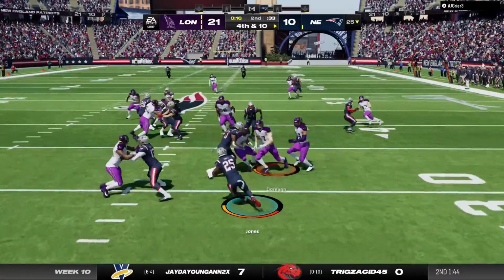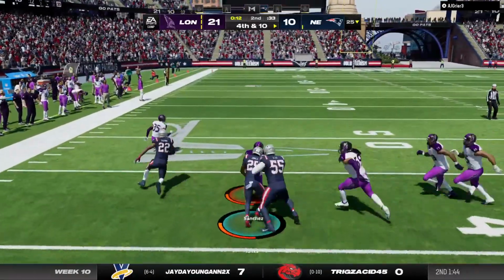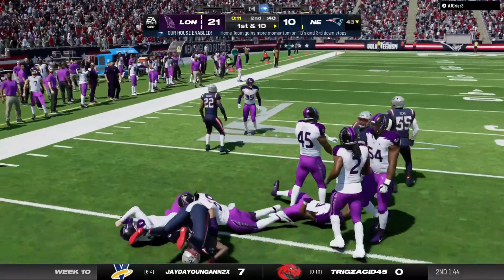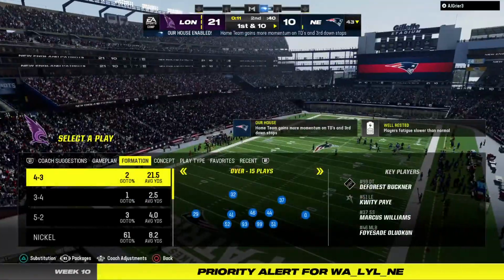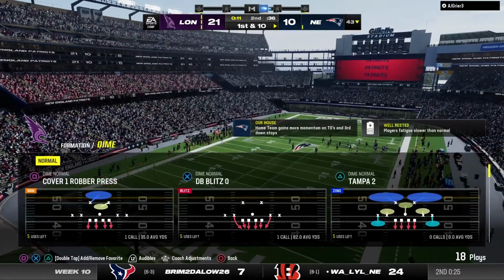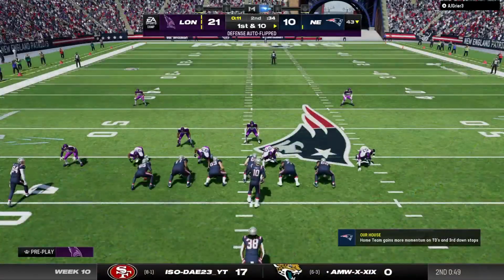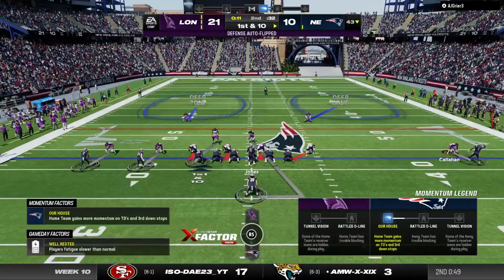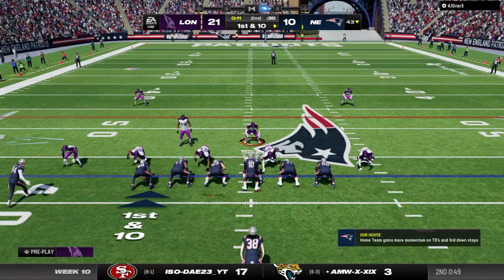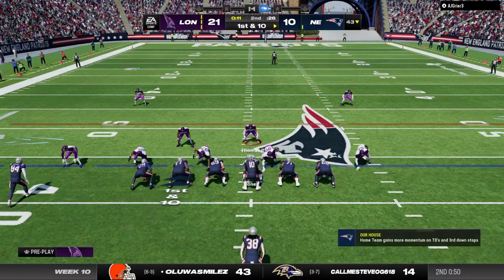On the return is Jones. 21 yards. Well done on the return. And control of the football, switching hands with very little time remaining until the half. The Pats at the line, ready to go. And with decent starting field position, they're maybe only a couple completions away from field goal range.